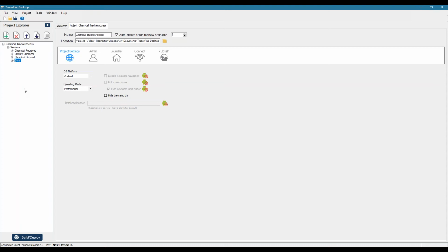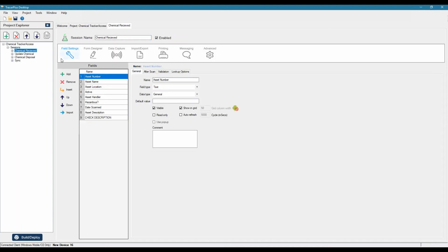So if we look at the session, we'll see chemical received, and then we'll see a list of fields that are used within this session. So these are the fields of data that you'll be collecting for this particular session and what would be sent back to your database.